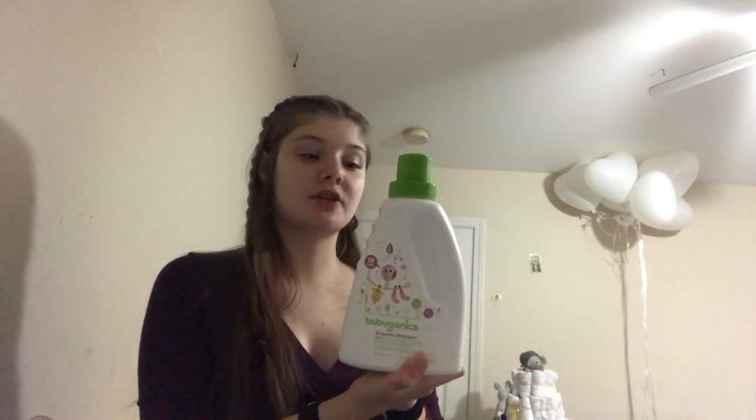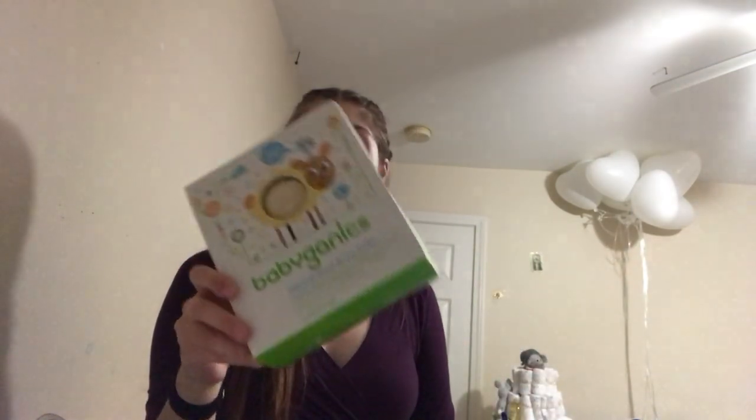We got some Baby Gannix 3x laundry detergent. I'm throwing that in with the clothes category. We got some Baby Gannix natural wool dryer balls. That's really good. I'm excited about those. We ain't got to buy dryer sheets.